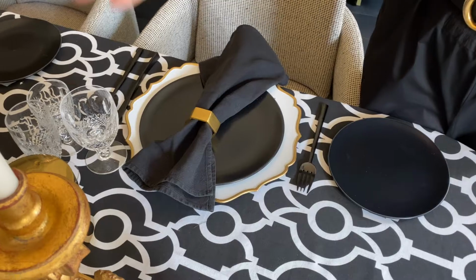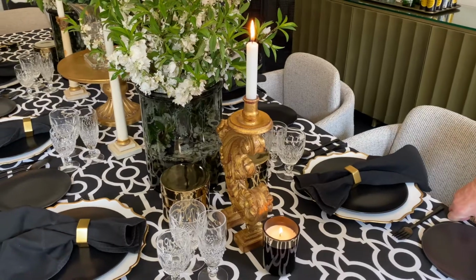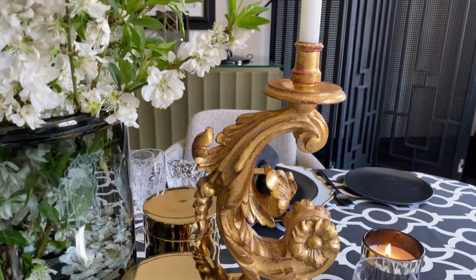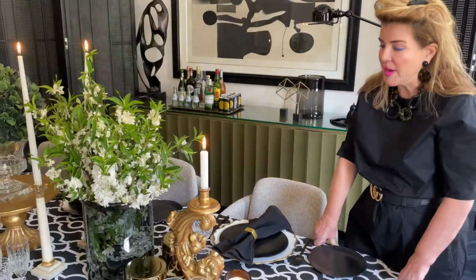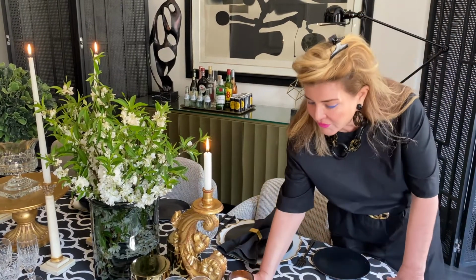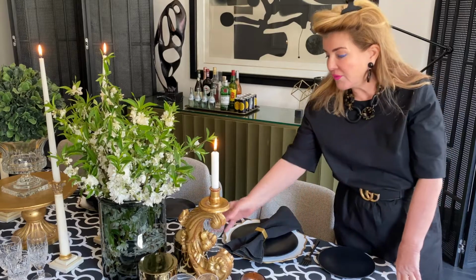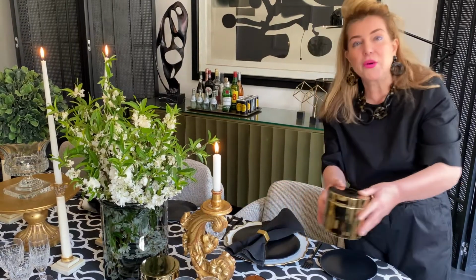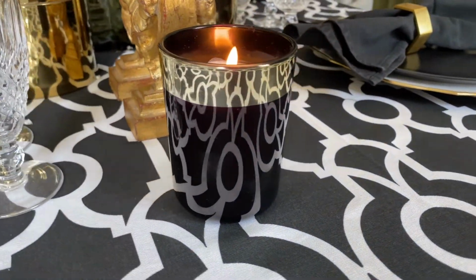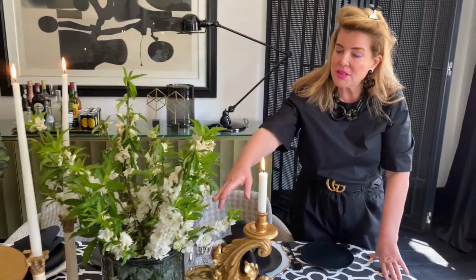And we've got this gilded, very rococo candlestick that is throwing the whole thing out, which I love. It's the one element of the table that is really rococo and smacks of Renaissance opulence. So I love that. And then I found these little black and gold scented candles at Mr Price, which I love. And these scented candles are actually from Woolies. And it's wonderful if you are having a dinner that the guests walk in and there's this wonderful aroma of all these scented candles.